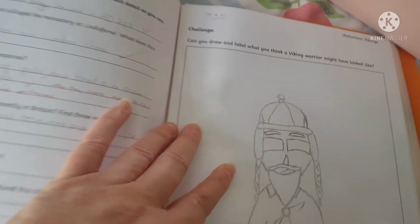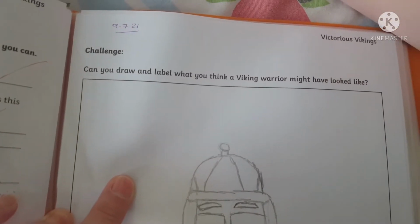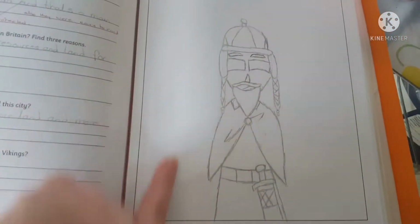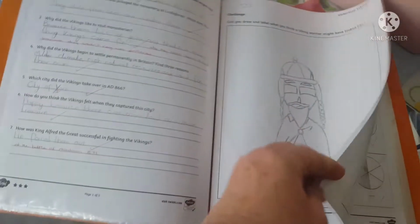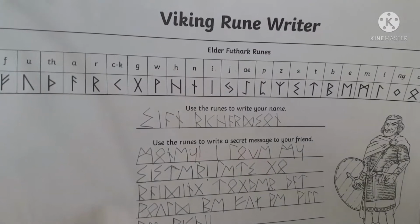And then part of it was also, can you draw and label what you think a Viking warrior might have looked like? She hasn't actually labelled it, but she's drawn the warrior, which I think looks really good. So she's drawn that, and she was really enjoying it and getting into it at this point and asking questions about it. So then there was another part of it, Viking rune writing.